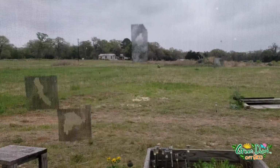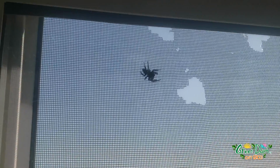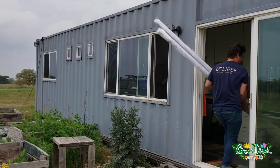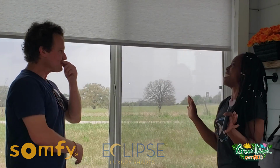But what's not funny are these screens. No idea what's causing these holes, but I do know that the holes are welcome mats for whatever wants to come inside. So we patched the holes throughout the entire container. Then we took down our temporary blinds, and now we're ready for our new motorized shades from Somfy and Eclipse Luxury Shades.